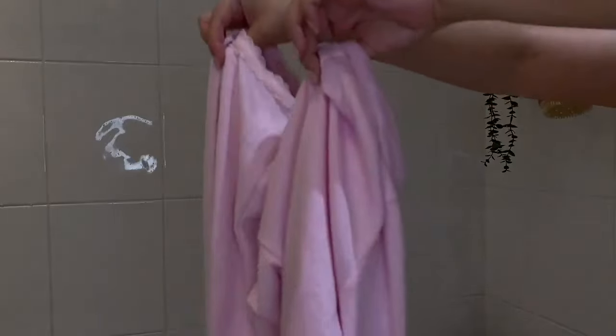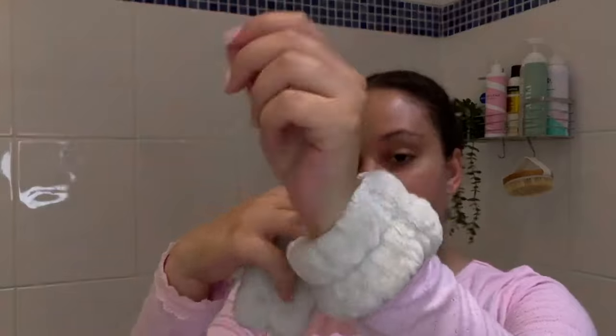I feel like being all pink today, so I'm throwing on a pink PJ slash loungewear set, and I've also got my wristbands on ready for my skincare.